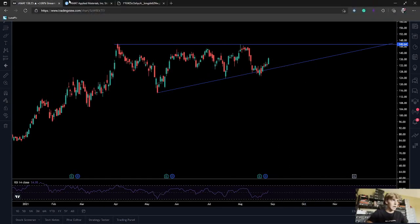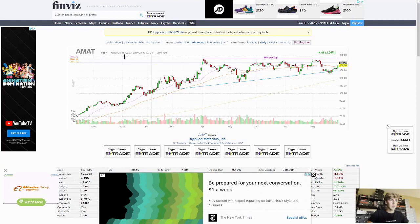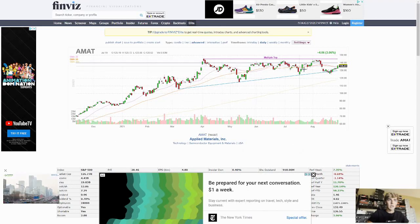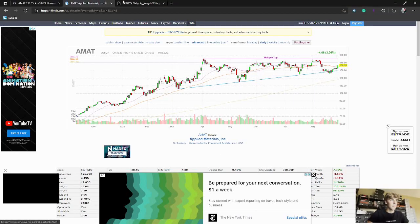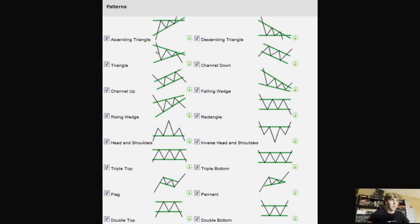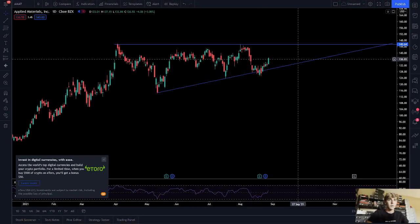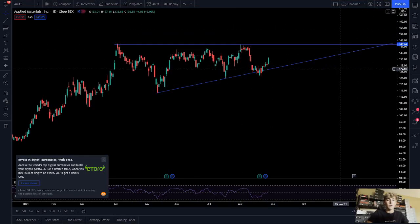Now, how I found this, using finviz.com, I just look up certain stocks and you can see that I've spotted this trend and it does look like it's going to continue, right? And then we could check out some patterns. So it's the ascending triangle right here, like I said earlier. So it does look like it's a bullish move. Once we continue to watch this, we could see for sure if it does break out.